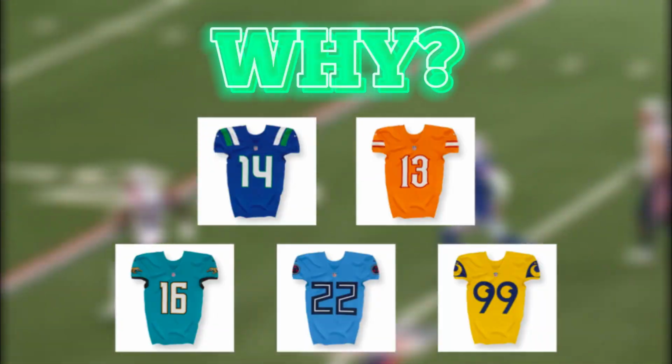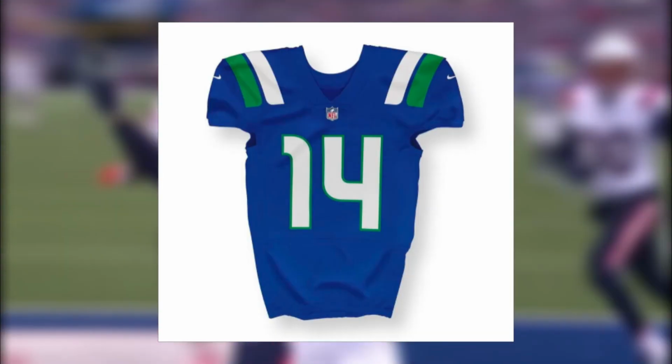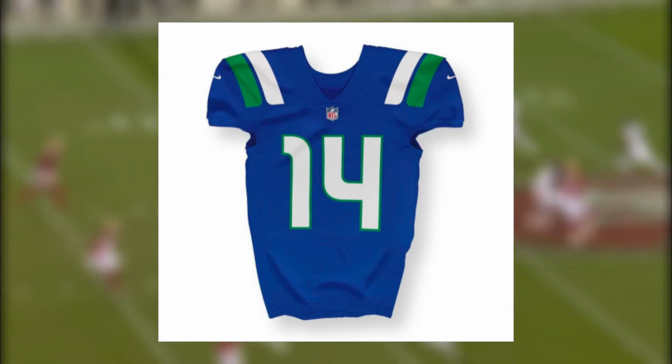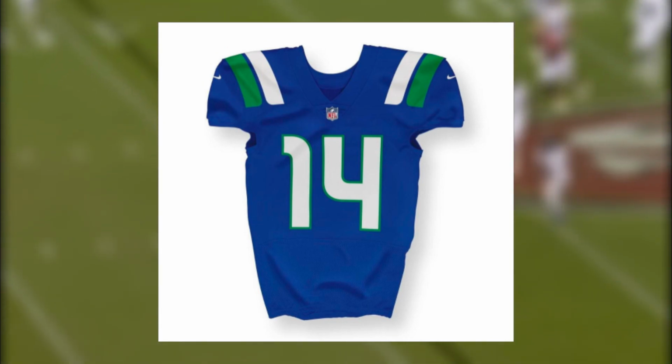Here we go. Up first we have the jerseys that make me think, just why? Why'd you even make them in the first place? Starting off with the Seattle Seahawks, the old color scheme in Seattle looks like it was used for a carpet design in an arcade in 1982. The green and blue should not be on the same jersey, and I will stand by that opinion.